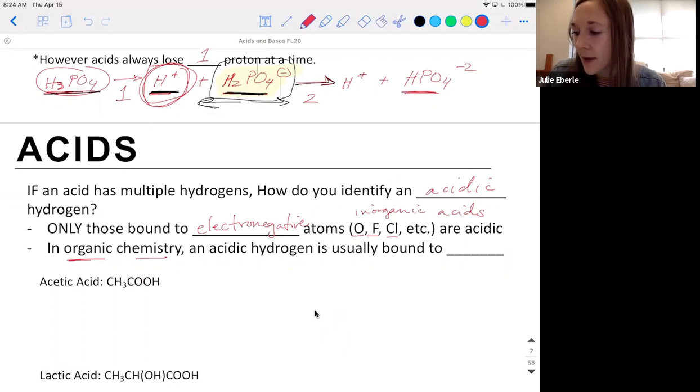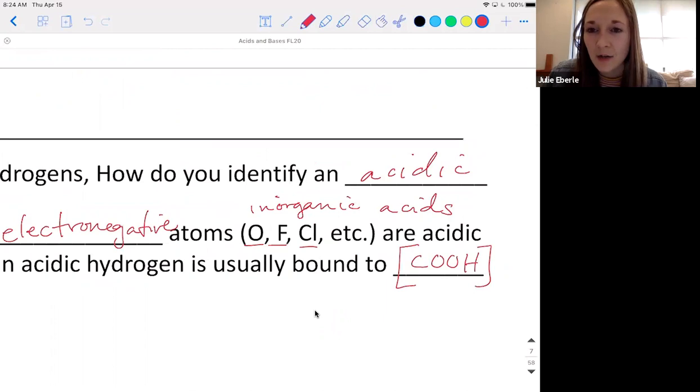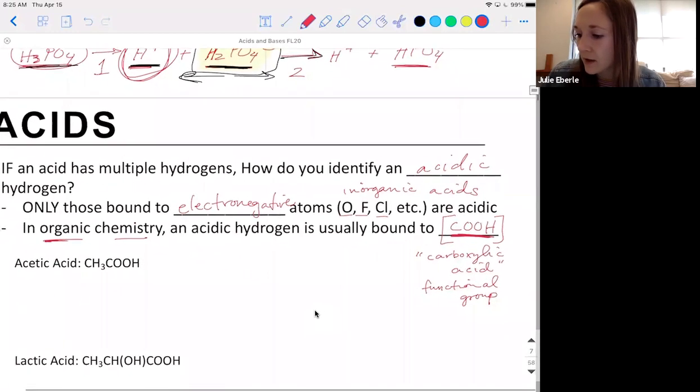There, an acidic group is usually a little group, COOH. I'm going to put parentheses around it because that's usually just a portion of the molecule. In chapter 12, you're going to learn there's a name for these kinds of little groups. Anytime you see a group like that on a molecule, we call it a carboxylic acid. This is known as a functional group. It's a portion of a molecule, not usually a molecule entirely in itself. Chapter 12 is all on functional groups. You nurses will have to recognize certain functional groups.